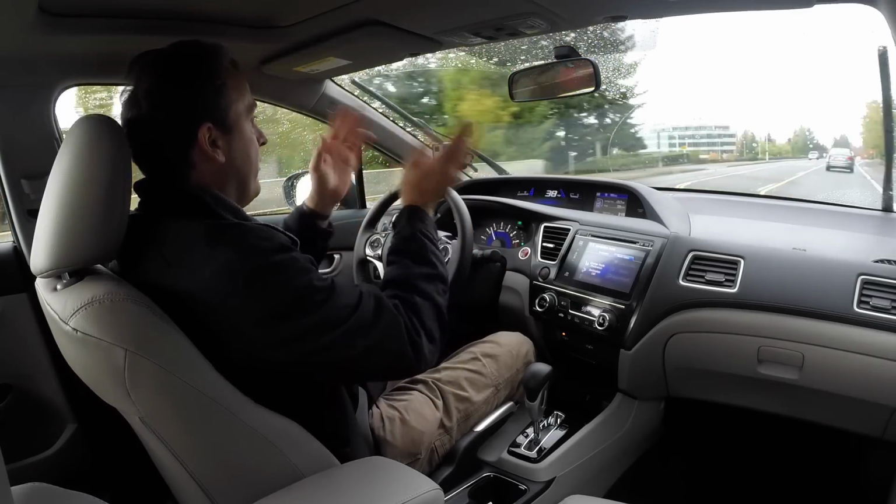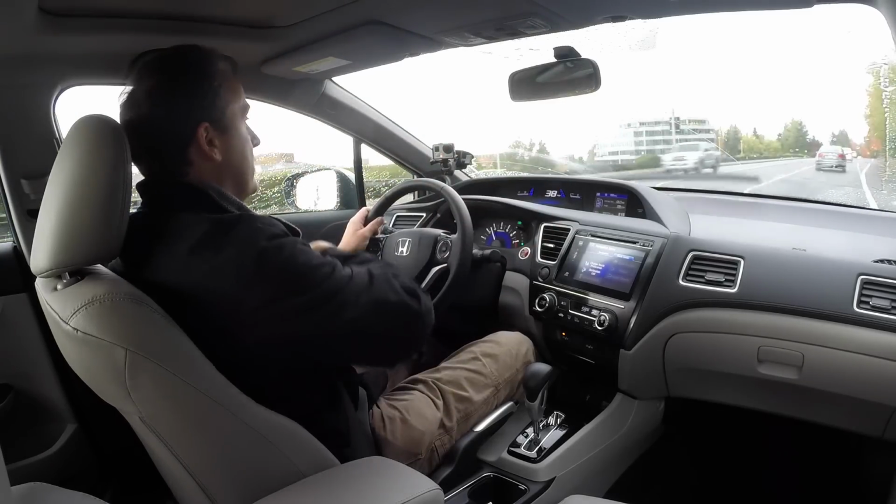I love these wipers, how they push water away from you. They don't just slosh it to the left. That's pretty cool.